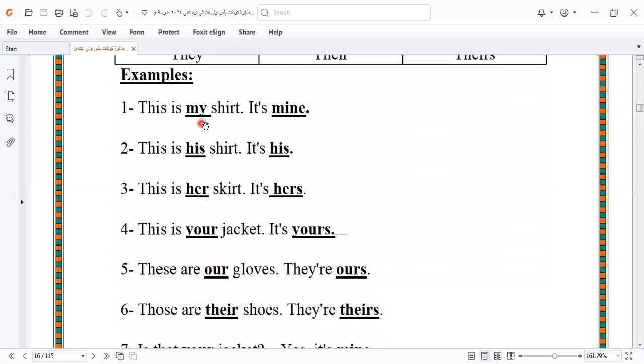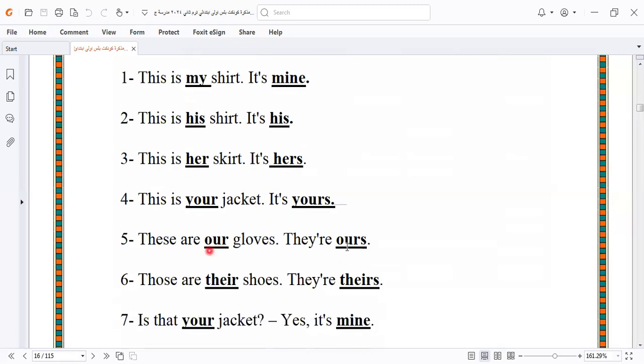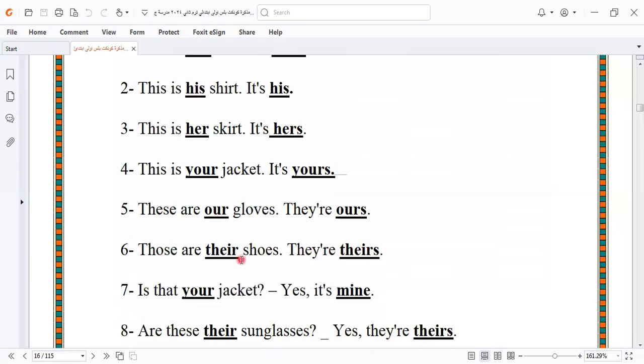This is my shirt. It's mine. This is his shirt, it's his. This is her skirt, it's hers. This is your jacket, it's yours. These are our gloves, they are ours. Those are their shoes, they are theirs.